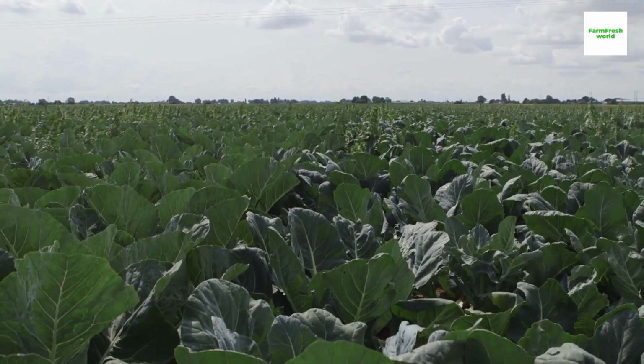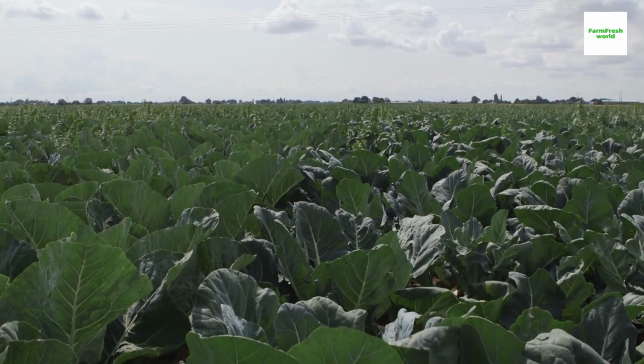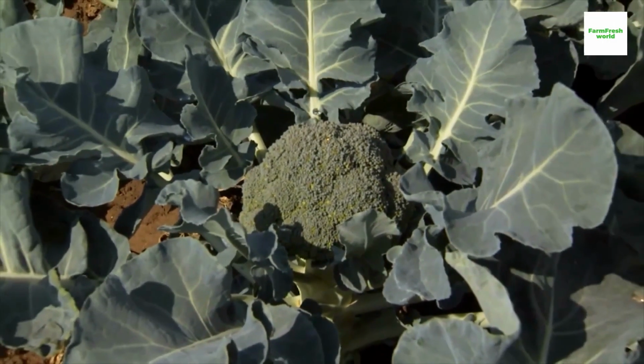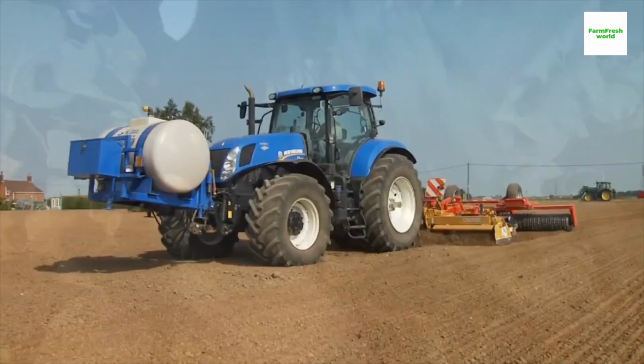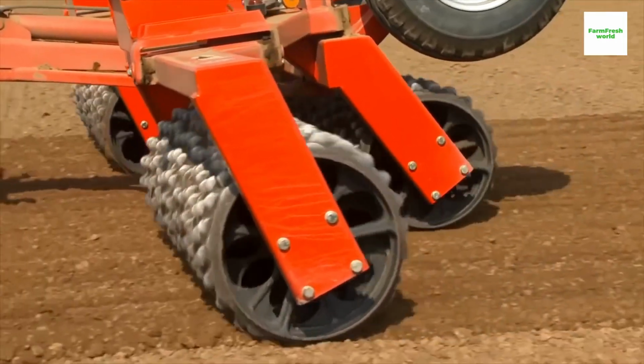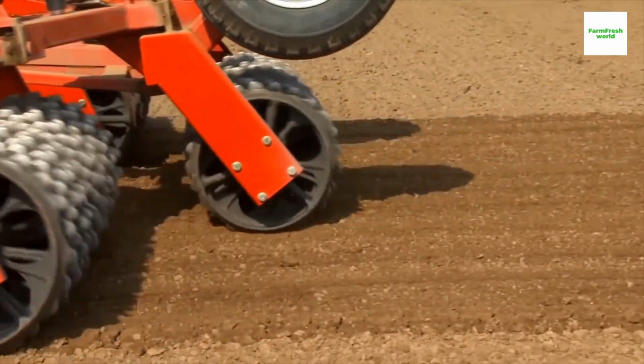Sunlight plays a vital role in the growth of broccoli. It needs at least 6 hours of direct sunlight per day to develop properly. When it comes to soil, broccoli favors well-drained, fertile soil with a slightly acidic to neutral pH level.